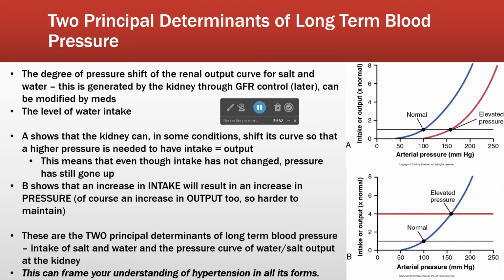So on the bottom graph in B, this is showing you how a difference in intake will result in an increase in pressure. We kind of already talked about these examples. So if we quadruple your intake, your pressure is going to go up. That increase of pressure will result in quadruple the output, right? And then your pressure will go back down as your plasma volume falls. So these two things, intake and where on the graph the pressure curve is, ultimately determine the pressure of the patient.